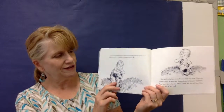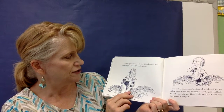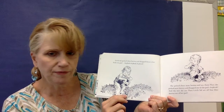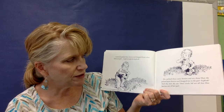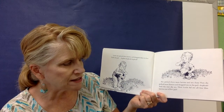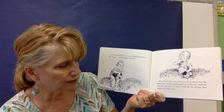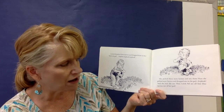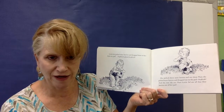Little Sal picked 3 berries and dropped them in her little tin pail. Ka-plink, ka-plink, ka-plunk. She picked 3 more berries and ate them. Then she picked more berries and dropped one in the pail. Ka-plunk. And the rest she ate. Then little Sal ate all 4 blueberries out of her pail.